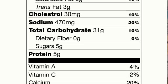Make sure to look at the total fat. Try to avoid saturated and trans fat. You want this number to be 0 or as small as possible. Then go down and look at your carbohydrates and proteins. These are the other sources of calories we have from our diet.